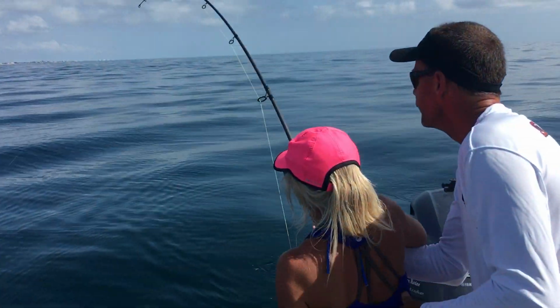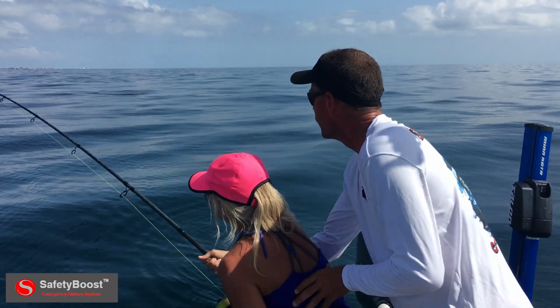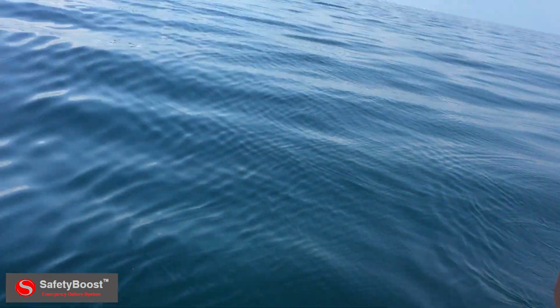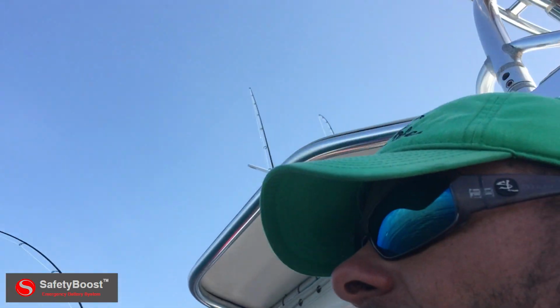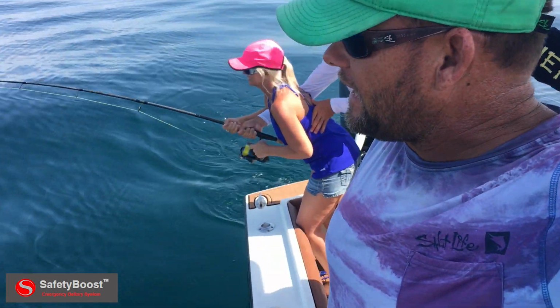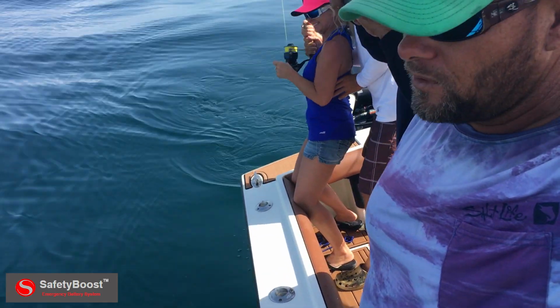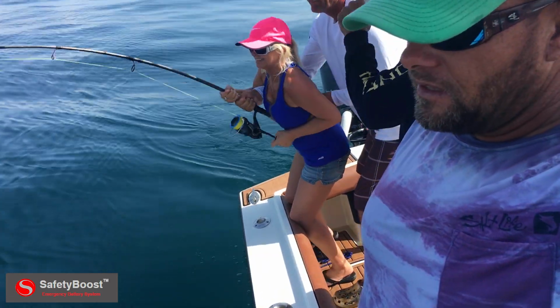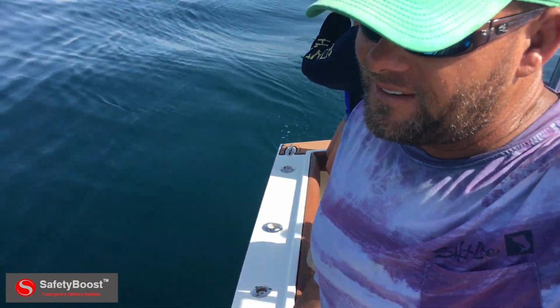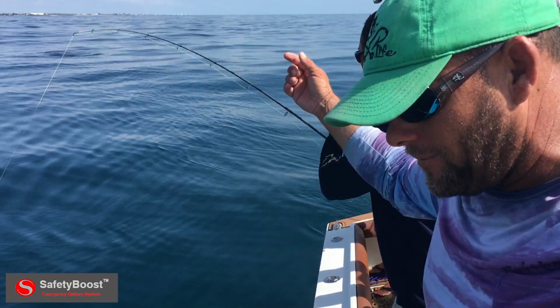All right, we got us a bonita hooked up. I got a feeling it's not gonna make it. This is their first shot here, and this is their first bonita at this spot, and she doesn't know what's about to happen to her. You better get to running. Oh, he turned. Come down this way. He turned. Pull back. Pull.